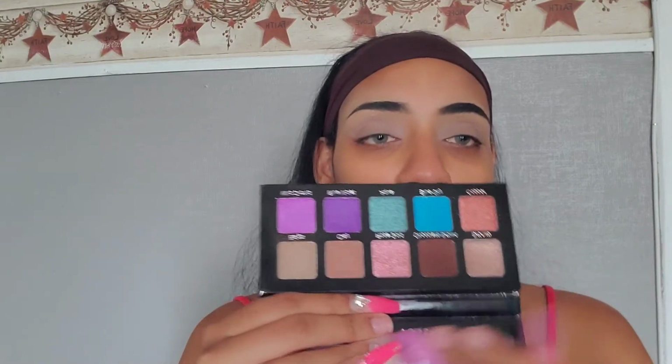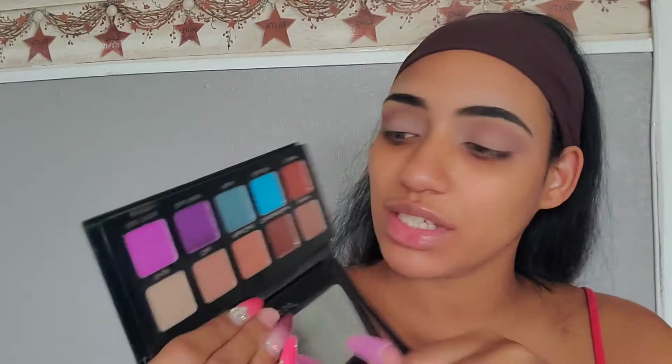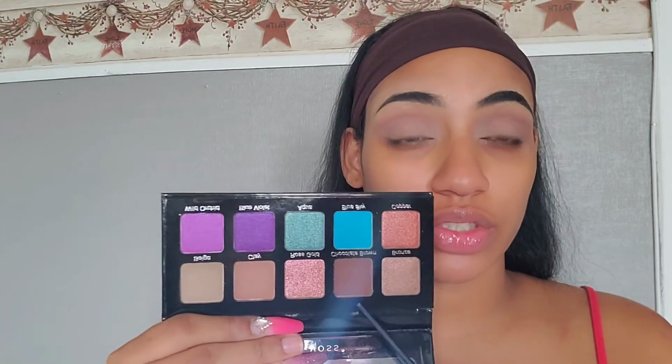So I'm going to take the shade next to it, which is called Clay, with the same brush and pack that on in the crease. So then I'm going to take this shade right here, which is called Chocolate Brown, which is a nice deep brown, and pack that on the outer corner.